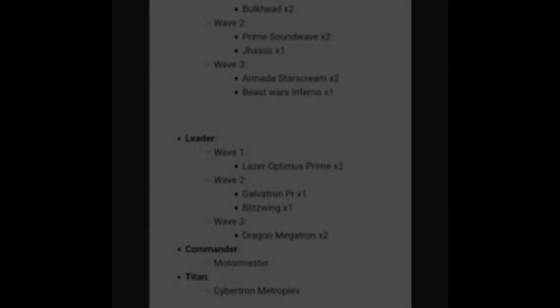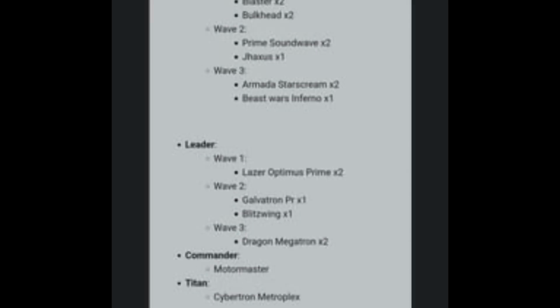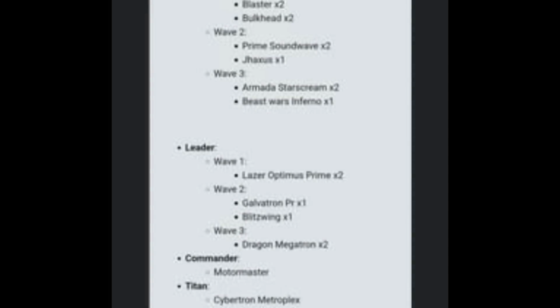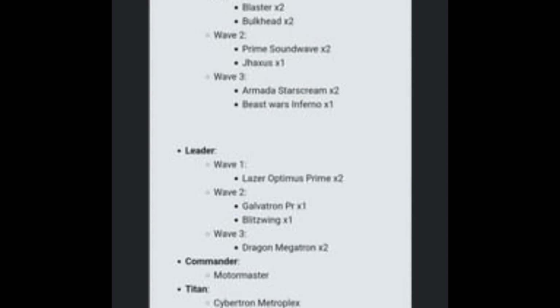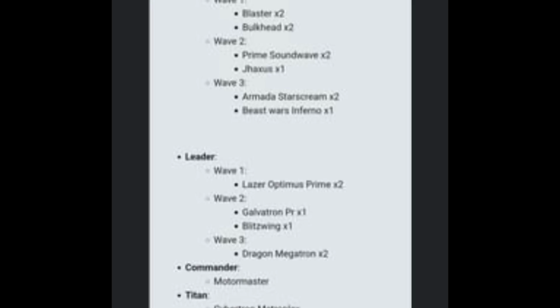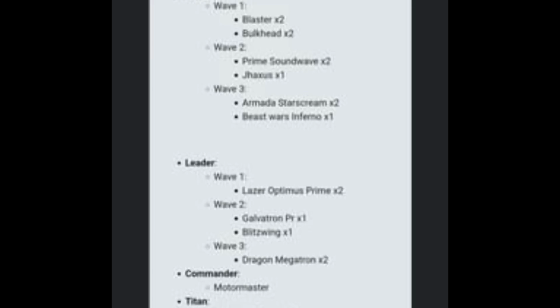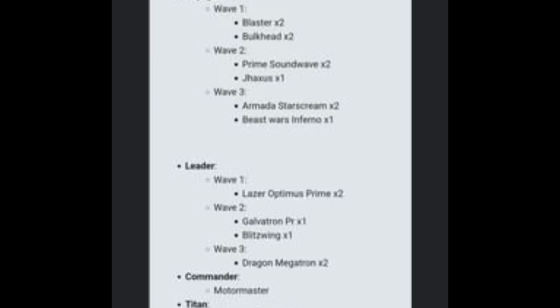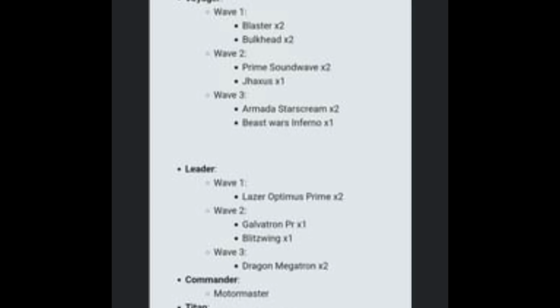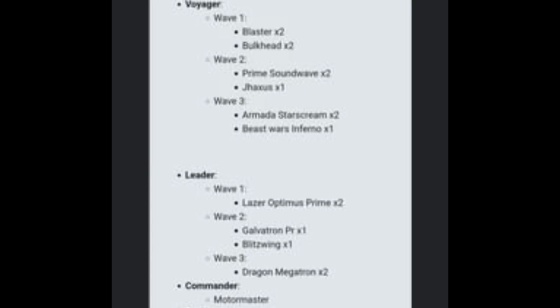Kamzig and Mummy Kamzig. At Voyager class we're looking at getting a Prime looking Soundwave, so that's pretty cool as well. Really like the fact that they are getting back into doing the Prime stuff. And Armada Starscream, that'll make a lot of people happy. And also Beast Wars Inferno. I actually think that's been spoke about, the Beast Wars Inferno, since Kingdom. Even before Kingdom, probably.